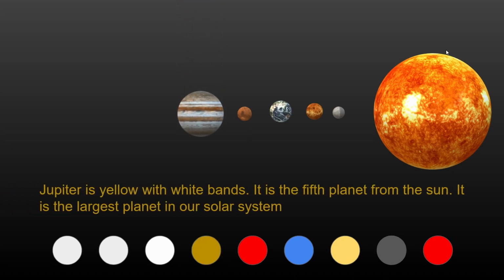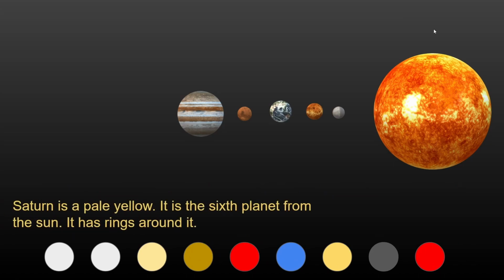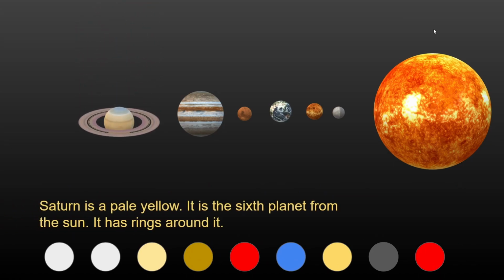Jupiter is yellow with bands. It is the fifth planet from the sun. It is the largest planet in our solar system. Saturn is pale yellow. Saturn is the sixth planet from the sun. It has rings around it. They are very pretty.